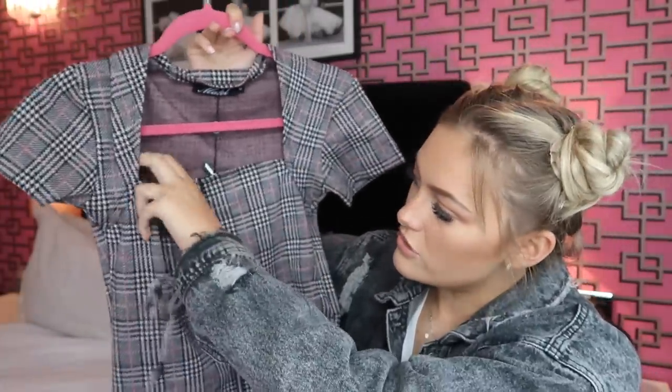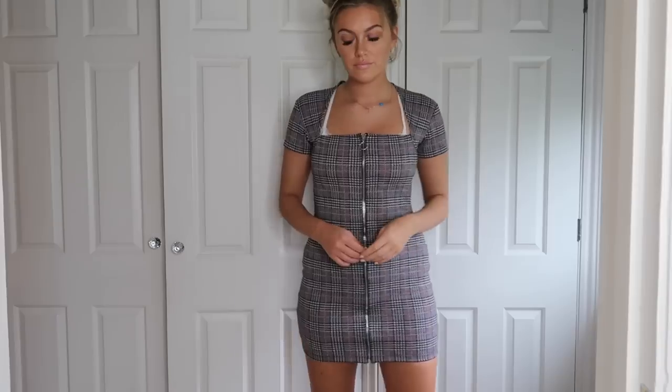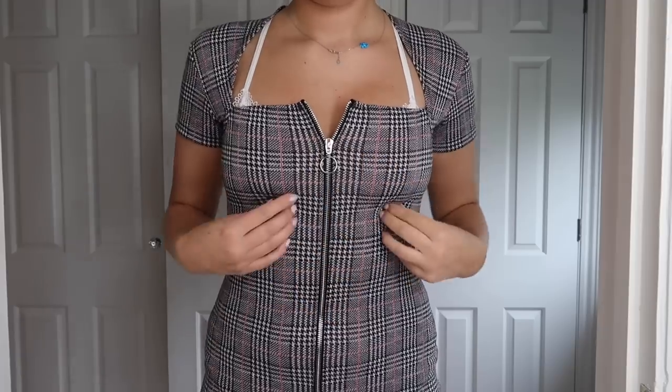So I decided to get it in this style. It's so cute. It's like a straight across little dress, but you can pull this down if you want to have a bit more cleavage, with little sleeves. And it is like a bodycon fit. So I think it's one of those things that's great for night and day.